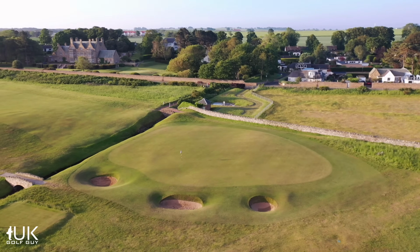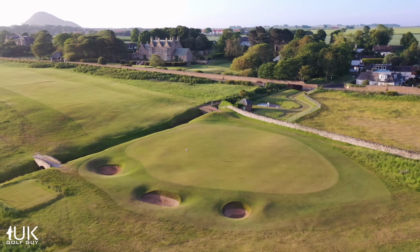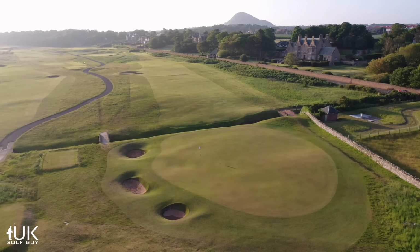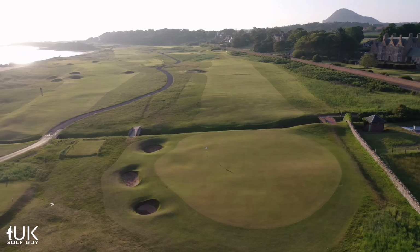It's a hole that is as challenging downwind as into the breeze, especially to a front pin. With firm conditions, it's almost impossible to stop the ball close.